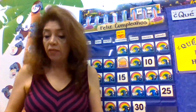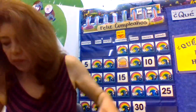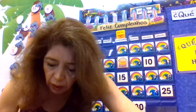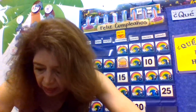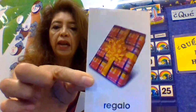And also we have the word reloj. Oh, where did I put my reloj? Reloj that can be watch or can be, now I have so many little things here. Here it is. Okay, finally. Reloj, that could be watch or could be clock. And of course, regalo.